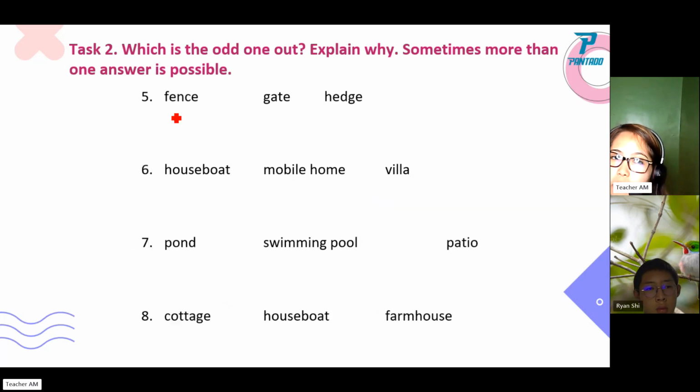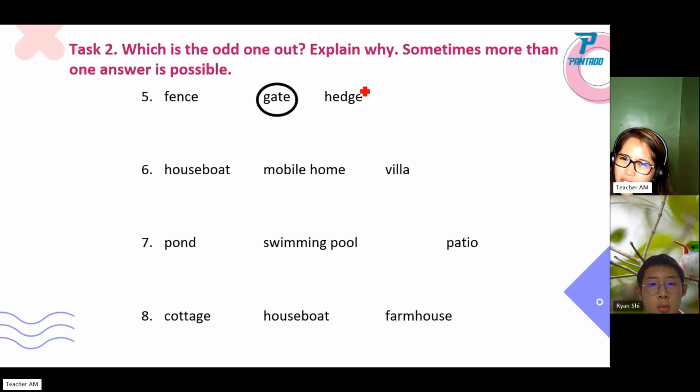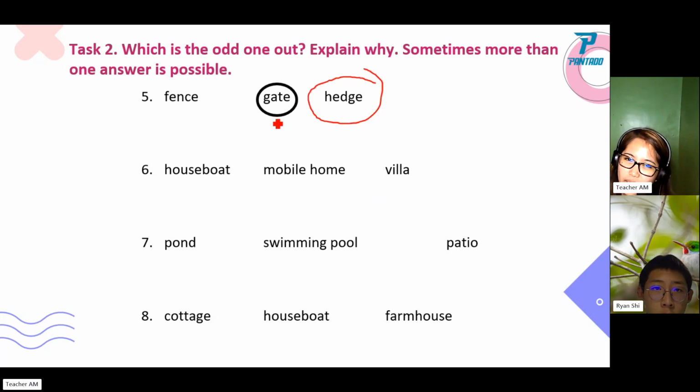So now, Andy, what about number five? We have fence, gate, and hedge. Which word doesn't belong to the group and why? Hedge. Very good. Why? Because hedge is protecting the trees. Okay, so yes, this one is hedge.